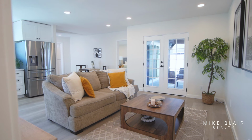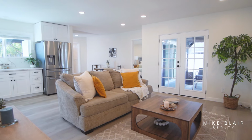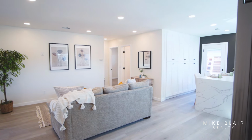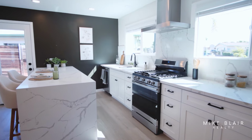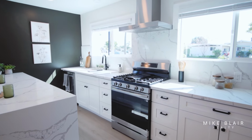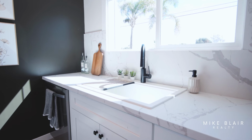Let's go look inside. So as we walk in through the modern front door, you'll notice that it has luxury vinyl plank flooring, recessed lighting, and a really cool, open, spacious front living room layout. As you walk through the kitchen, you'll notice it has the quartz countertops, the stainless steel appliances, the modern white shaker cabinets with the black finishes, and it just has a spacious layout with a lot of natural light coming through the front side of the house, and so it is the dream kitchen.